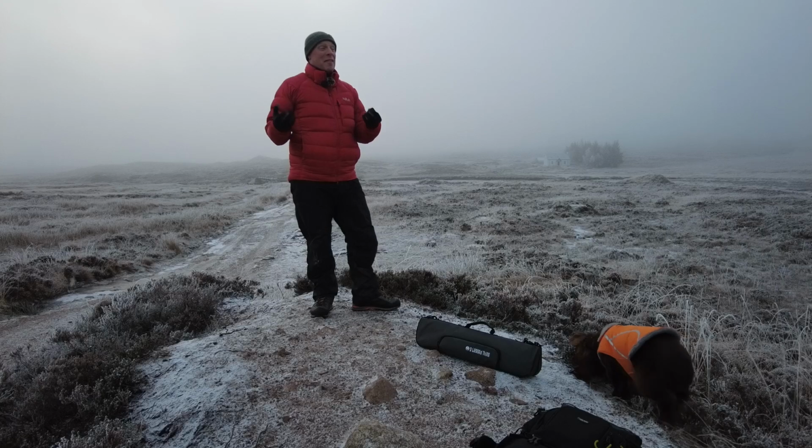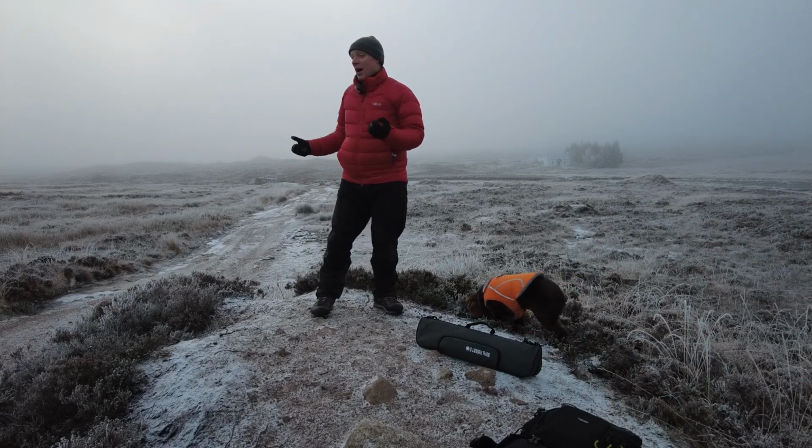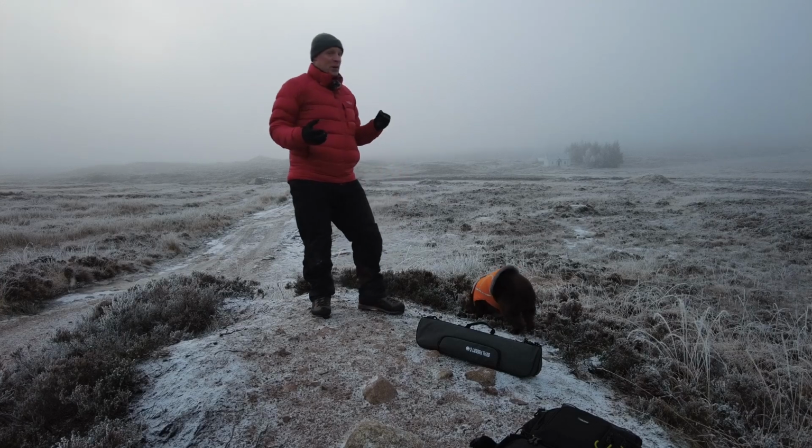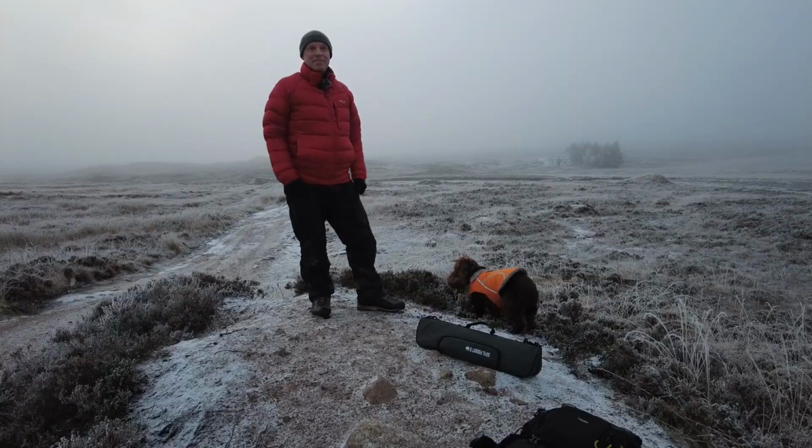It's the 2nd of December, so we're coming into really cold winter now, and we've not had much snow, but I will say it's been frosty for a few days now, and that's giving you this lovely white colour to everything.